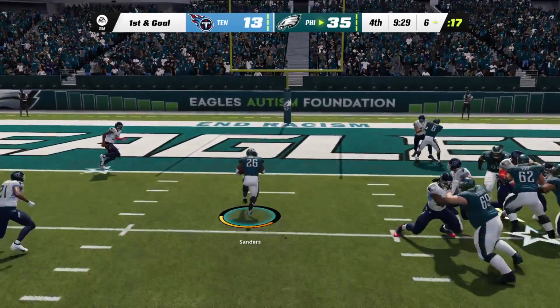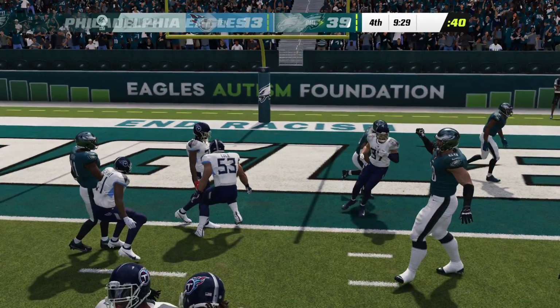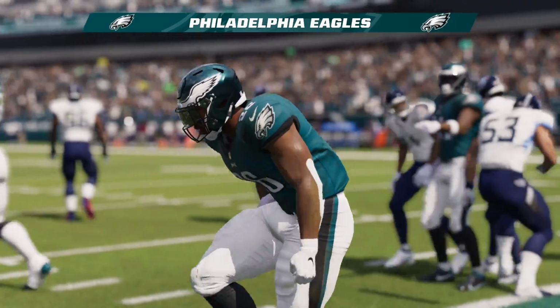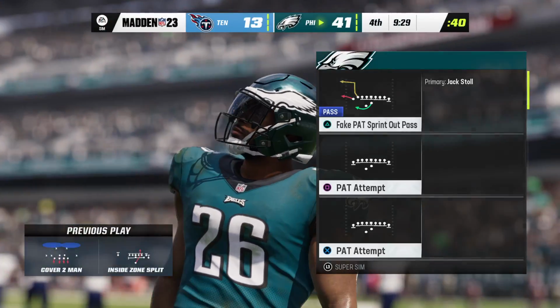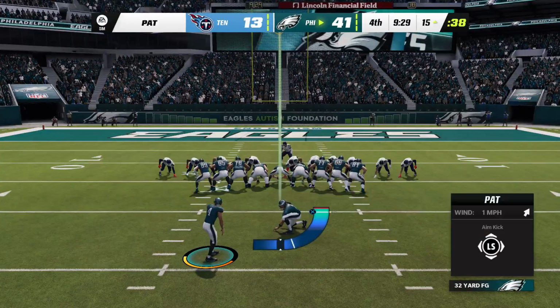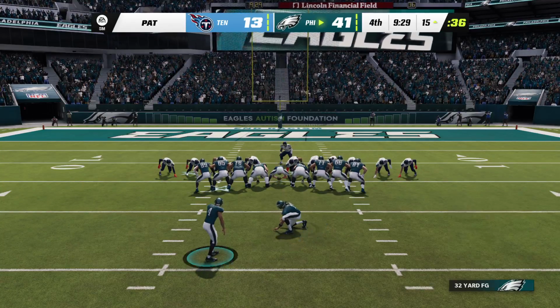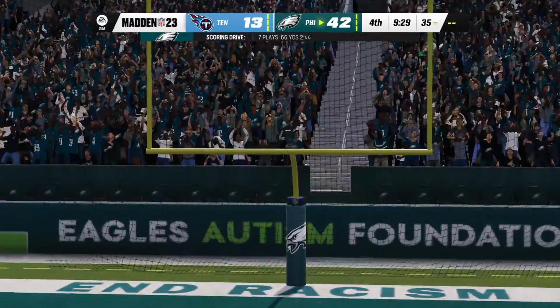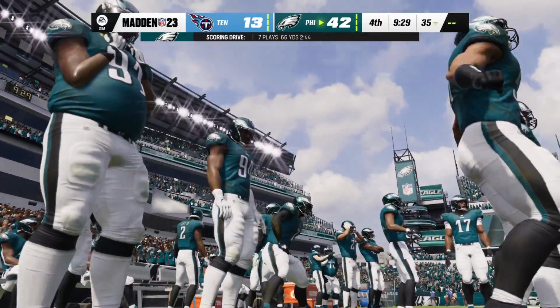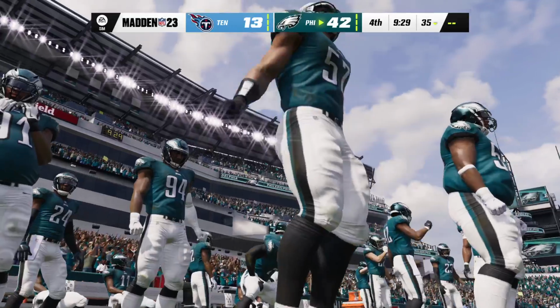They'll run with Sanders. And he is into the end zone. Touchdown, Philadelphia. Miles Sanders, a 6-yard touchdown run. And the Eagles up the lead to 4 scores now here in this fourth quarter. Elliott Good with a PAT. And that'll push the lead up to 29 now.